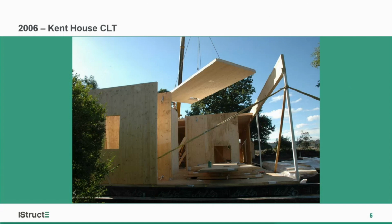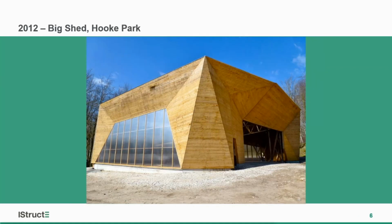We were early adopters of CLT. This is Kent House. We didn't use CLT for the sake of it, but because it was the best material for the job. At the time, there was an issue on this site that because it was so isolated, people were running away with the tools. So what we needed was something that could be built extremely quickly so that everything could be encapsulated and the sites could be secured. And so that's why we opted for CLT for that particular project. And we've been working in CLT ever since.